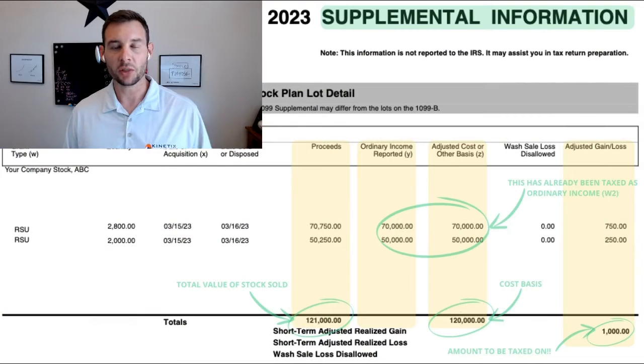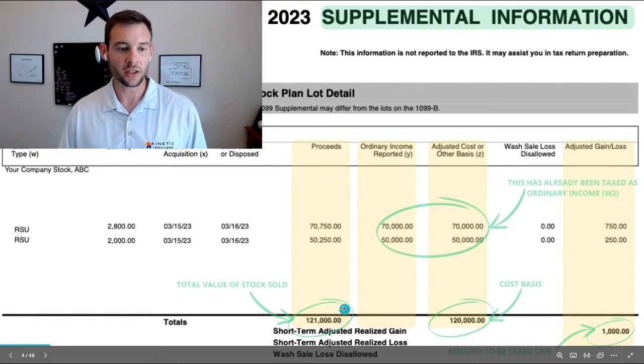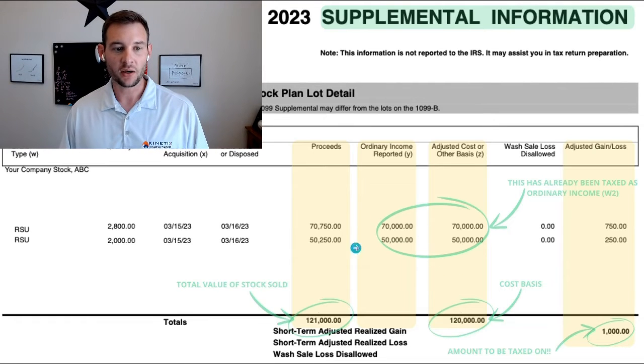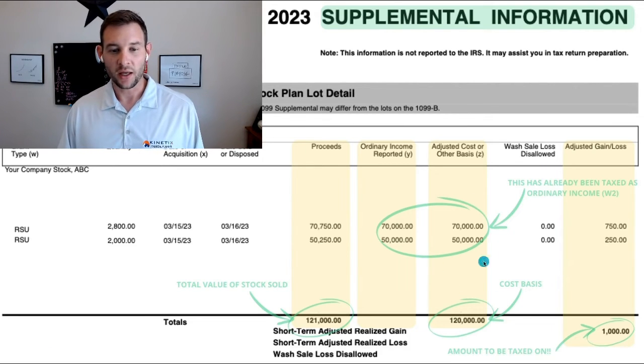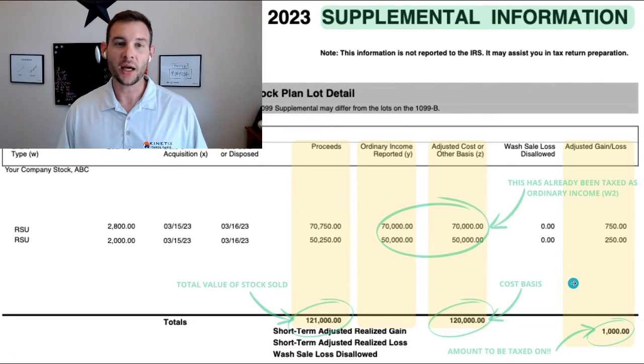Here's the 2023 supplemental information for the same stock sales. Now, as you can see here, we have some similar information. We still have the value of stock sold down here, $121,000. But remember, $120,000 of that, or the cost basis, we already have paid tax on. And as you can see, that lines up with what is reported in the supplemental document. So ordinary income here, $120,000, which also means our cost basis is $120,000. And this has already been taxed. So what that means is over here, you'll see that $1,000 should be reported, not $121,000 like the 1099-B says.